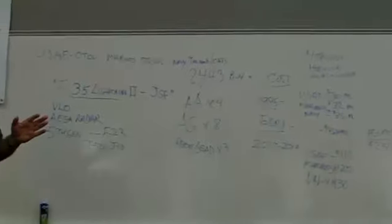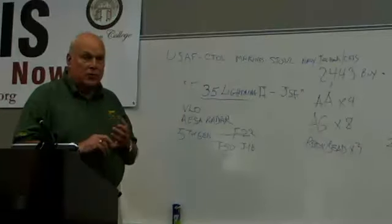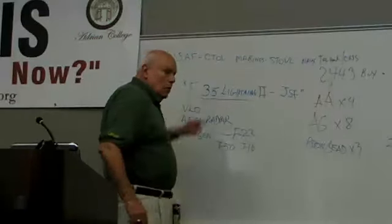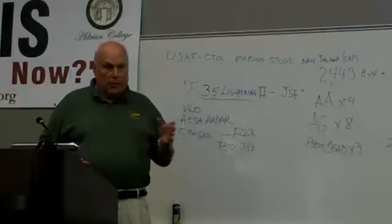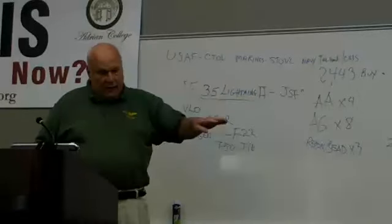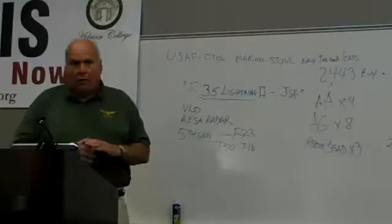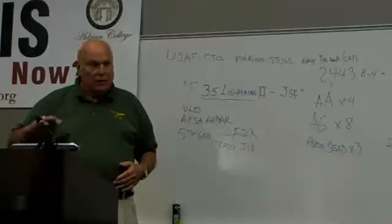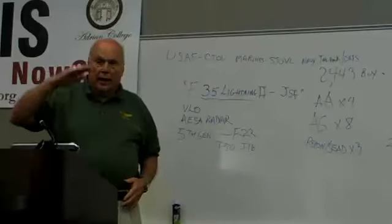It's a multi-role joint service aircraft, and that means it's 70% structurally the same, and about 80% the same avionics-wise, for all three airplanes. The Air Force has the CTOL, which stands for Conventional Takeoff and Landing, just like the airplane you flew in here. It takes off, runs down the runway, comes in, lands on the runway, and rolls out. The Marine version is STOVL, and I'll get into how I got involved with STOVL in just a minute. STOVL means short takeoff, 300 feet, so you can have a little tiny boat or just a road or whatever, and a vertical landing.